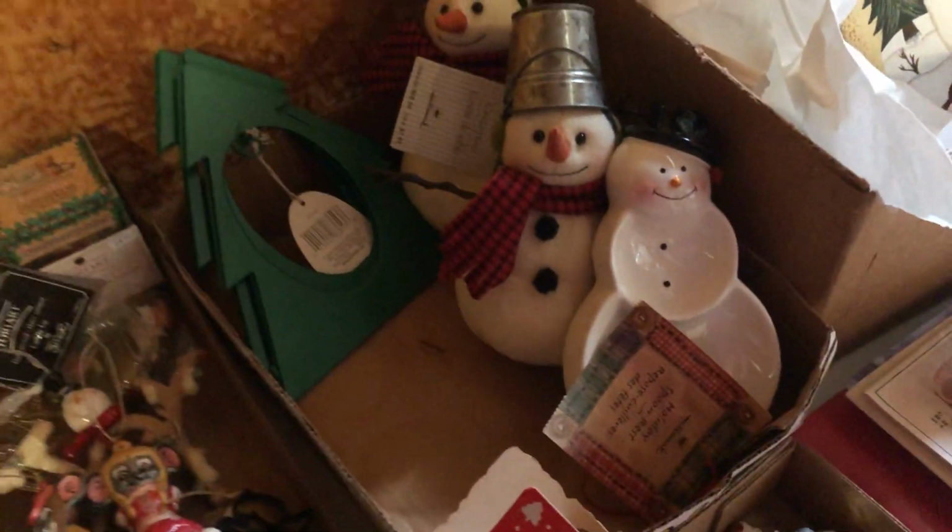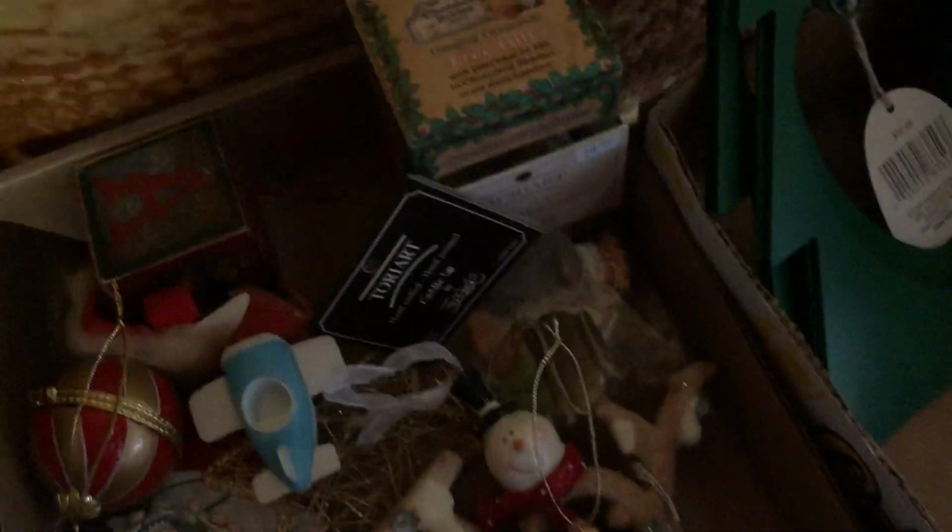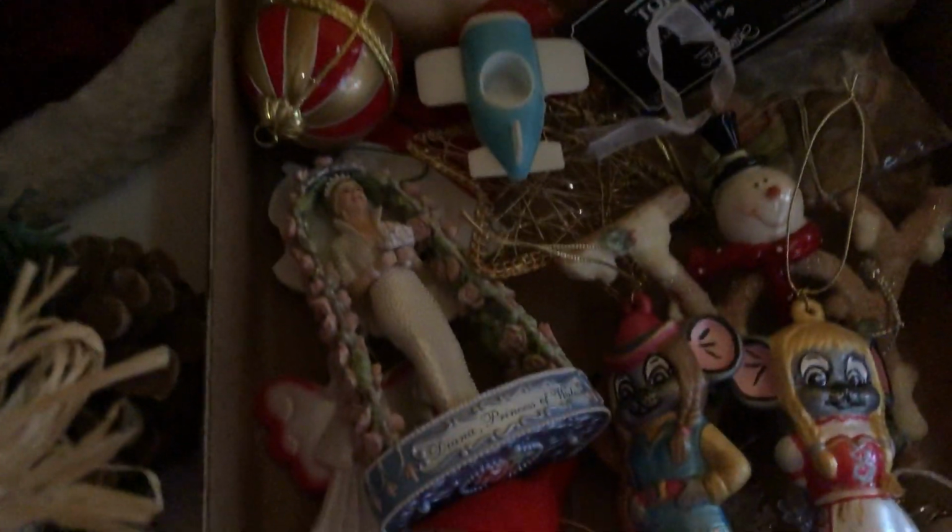This is more Hallmark. Those are actually ornament displays. They unfold somehow, so those are kind of cool. And again, I bought that lot for like $2, so I just can't not. And just some random stuff in here, like, I mean, really, everything from Princess Diana to a vintage Japan knee hugger and in between, but there's some gems in there.